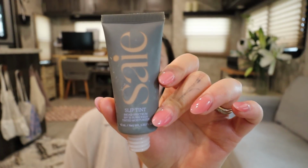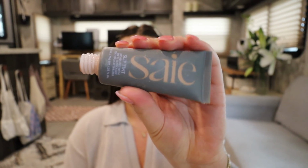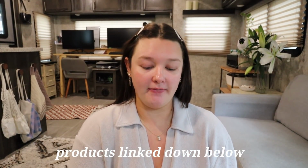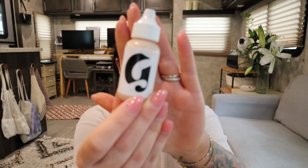I've already moisturized and put on sunscreen. I use the Ren mattifying sunscreen, which is amazing. And then I use Slip Tint, so it's not really foundation, but I use it as a foundation coverage. This is what I use. This is the Slip Tint number 4. This has SPF 35. It is a little bit dark, so I also take it with this Glossier.